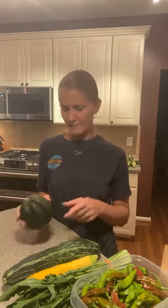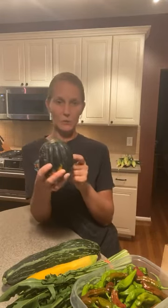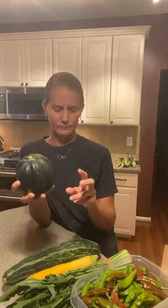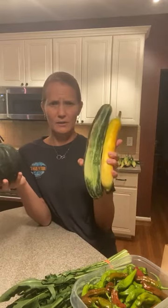Okay, 2 more items. These are both new this week. We have acorn squash. So acorn squash gets stored in a cool, dry place. Summer squash gets stored in the fridge. I think I forgot that.